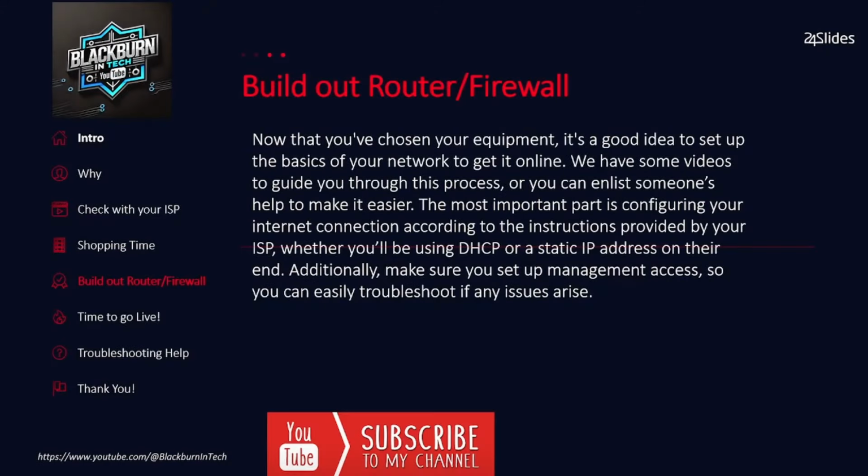All right, now that you have a router or a firewall, how do we start getting it set up? I would recommend setting up at least the basics, a good base configuration. You can either do that by watching YouTube videos, such as some of the ones we have here at Blackburn Tech, or other great YouTube providers as well. Or you can use a managed service provider. They typically have services where they'll help you build out your router or firewall. And I've seen where these can come in really helpful.